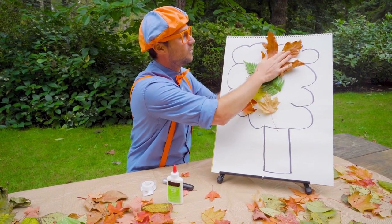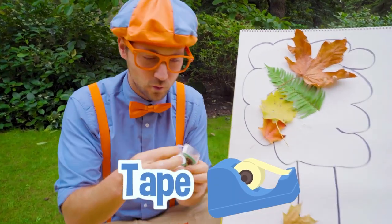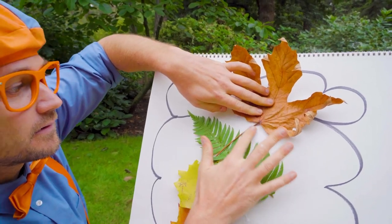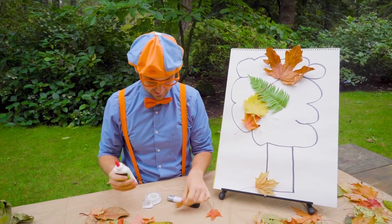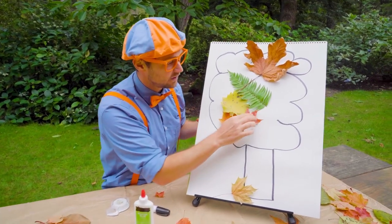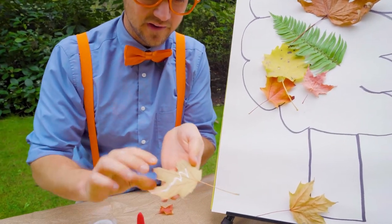Whoa, whoa. I don't know if that leaf is sticking up there. Hey. Why don't we try the tape? Maybe the tape will work better. All right. Yeah, that worked great. All right, sometimes in life, if something doesn't work, you can try something else, and maybe the next thing will work. Wow, perfect. This is looking so good. Another one. Whoa.